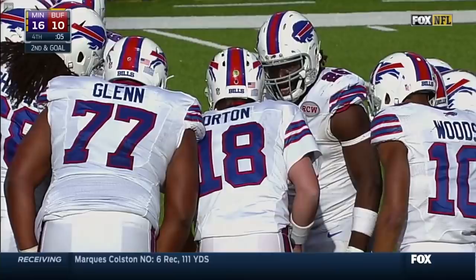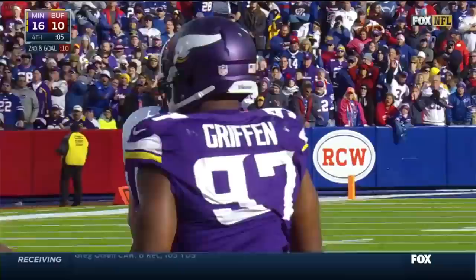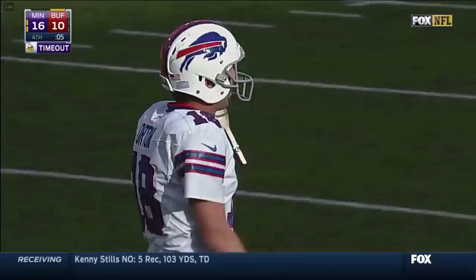What do you think? Sammy Watkins. Bobby Dixon is the lone setback. They did have the timeout left. The Vikings take one defensively. They want to figure it out. Minnesota, that's their first. It's a 30-second timeout. They're unsure themselves, and that gives Orton a breather.